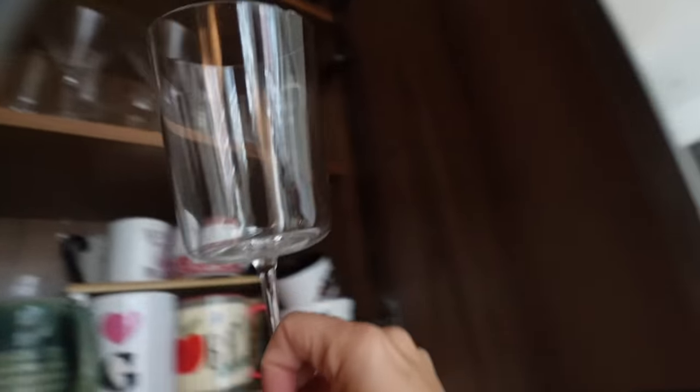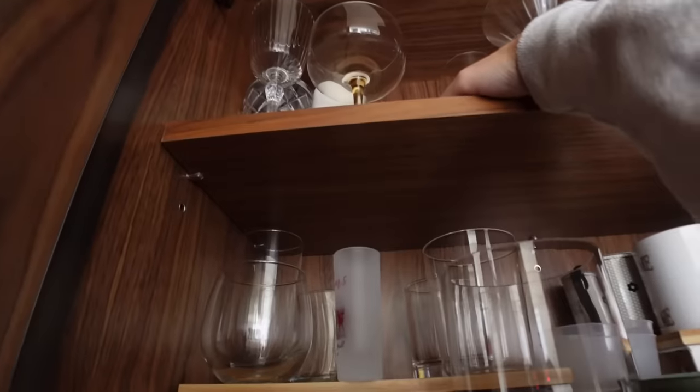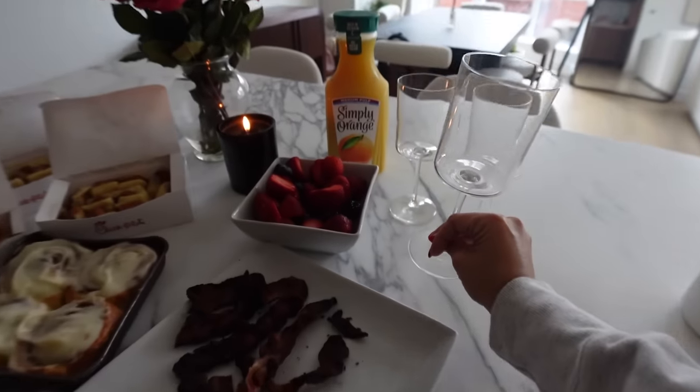Mimosas make me feel weird. I don't know why, you guys. Does anyone else feel the same? Like champagne in general, I like champagne. I enjoy the taste. But I think I'm gonna not drink the rest of this weekend, so.